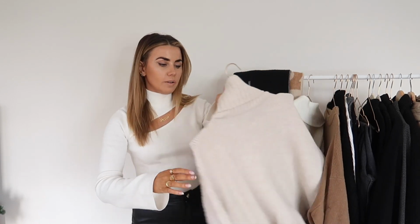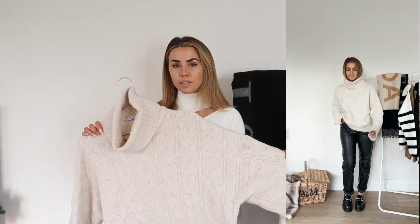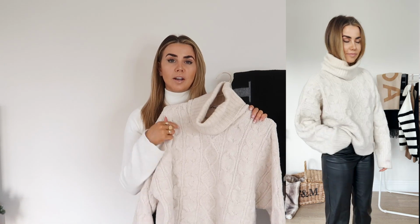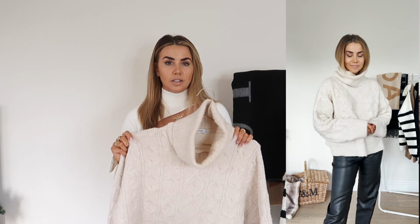Then we have a roll neck, because quite honestly, roll necks are a game changer for me in winter. I love having something cozy around my neck, like this kind of thing, for example, which means I don't need to wear a scarf every day. So this one is one that I picked up recently in Stradivarius. It's oversized, it's chunky, and it's just got the perfect roll neck to keep my neck a little bit warm, and it just looks really chic. I got this in a size small, and I did get it really recently, so I'll leave it linked down below, but roll necks are just an absolute essential for me.